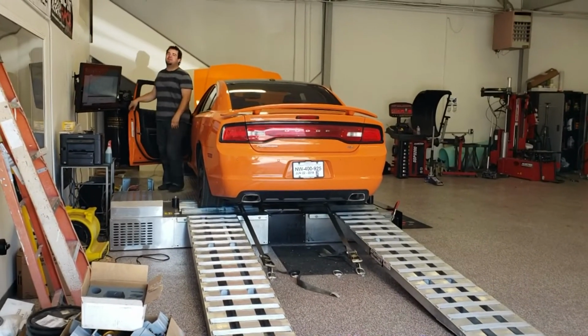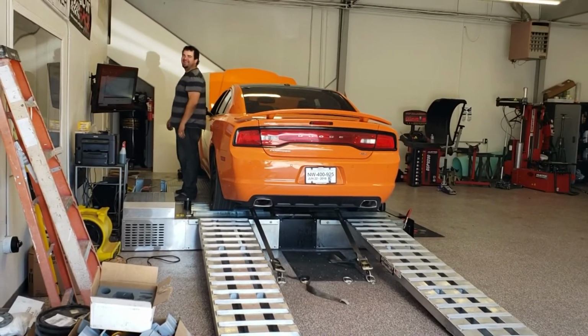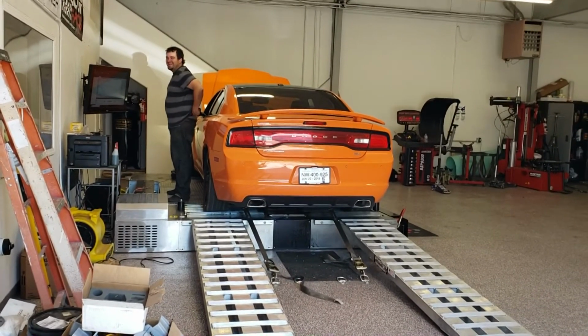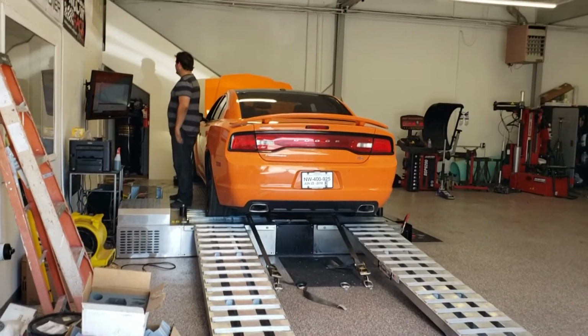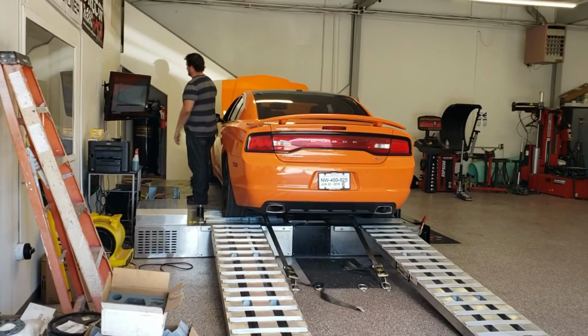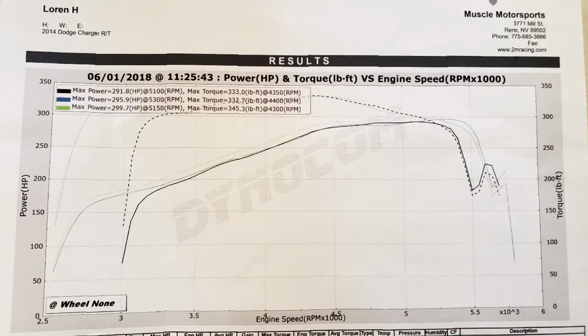What do we do? Close. Was I? 299? Oh, damn. I'm still shy of the 300 mark. That's not bad. 299.7. Am I too adventurous to call it 300? Anyways, we made pretty good power. It's a good power curve.